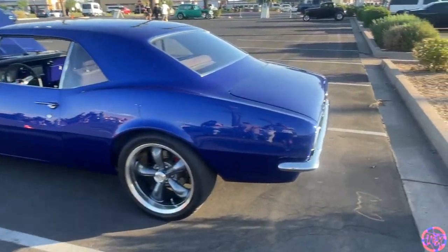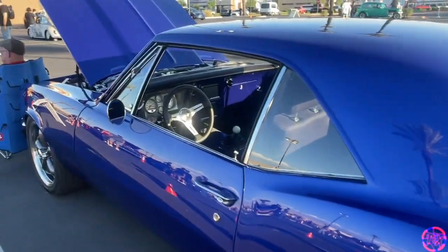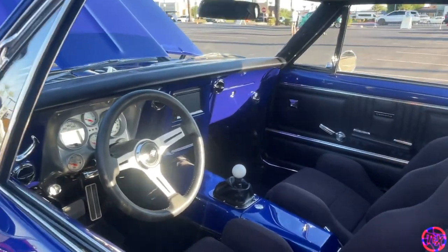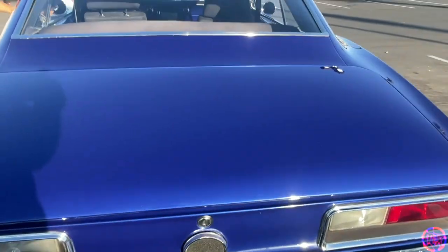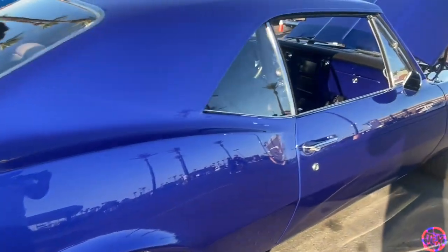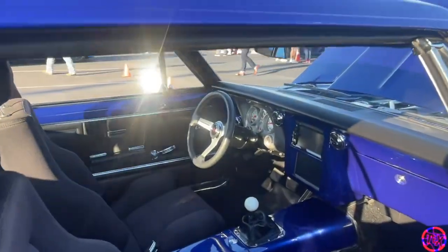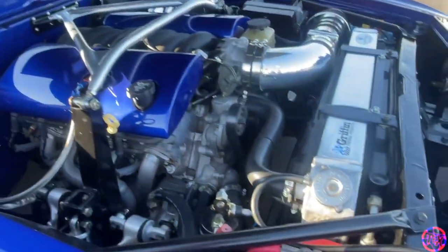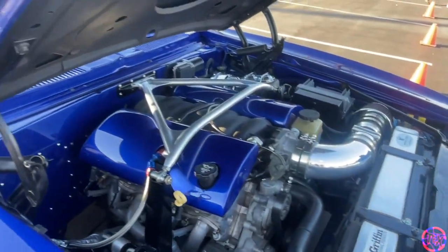Gotta show some love to the classics, the retros. This thing is in perfect condition. Camaro down to the T. Chevy Camaro. Let's go check over there. Okay, hold on. Let me get the engine. Oof. Nice seats in there. It looks rude.